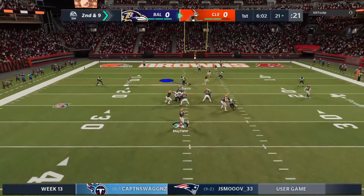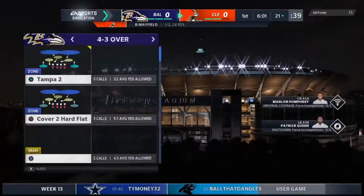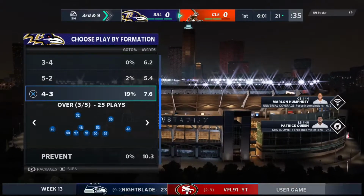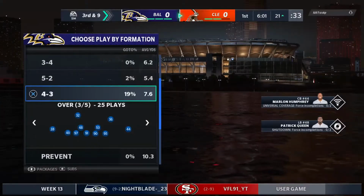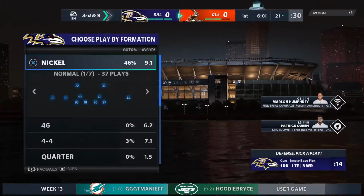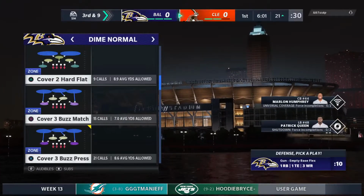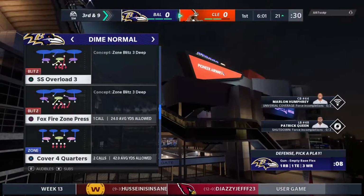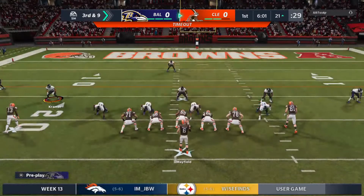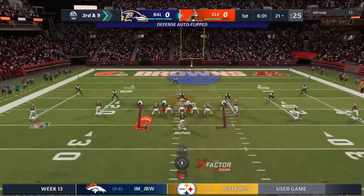On 2nd and 9, Mayfield. And this one incomplete. Too much contact to hold on to that one, and it's 3rd down. No coverage bust by the defense here. They did a nice job accounting for everybody, and that led to an incompletion. After an incomplete pass on 2nd down, that'll leave him trying to convert on 3rd and 9.